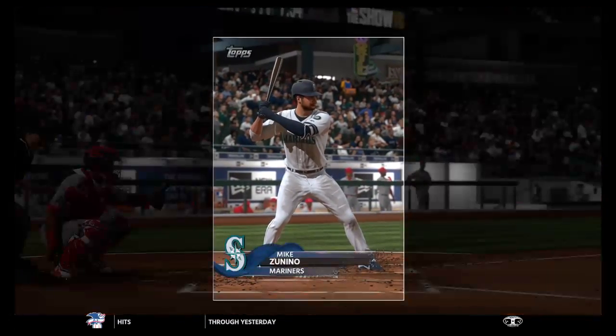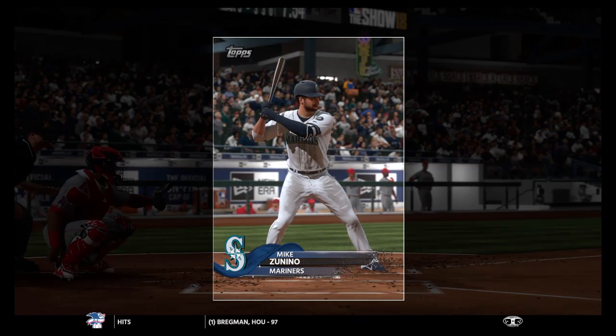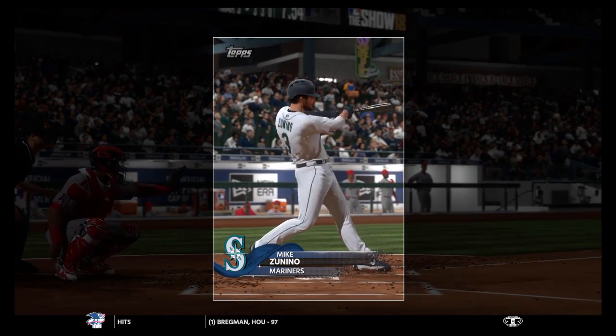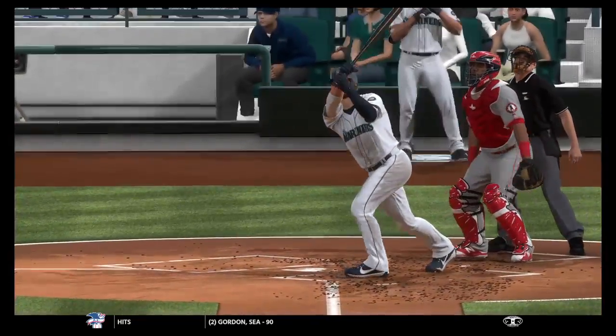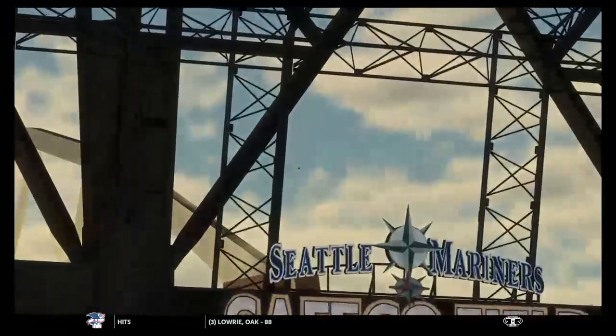And they did some damage offensively in this one, enough to get the win, and this man led the charge. He's our top player of the game. Well, he blasted a couple of balls over the wall in this one, really put the guys on his back and carried him to the victory.